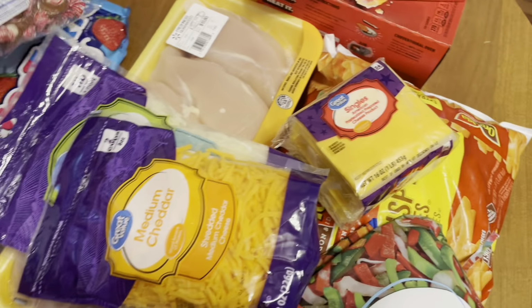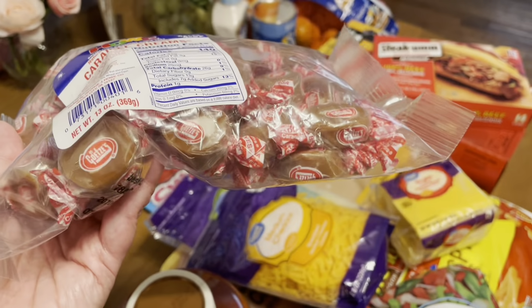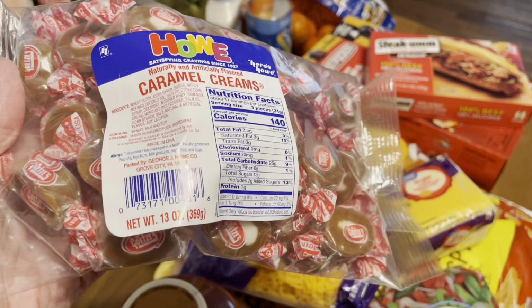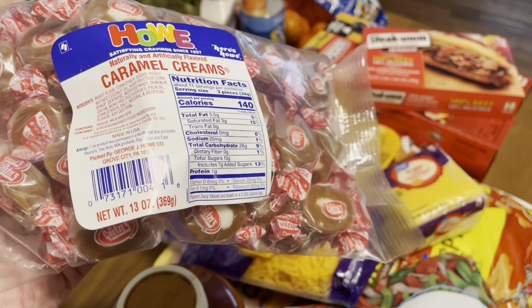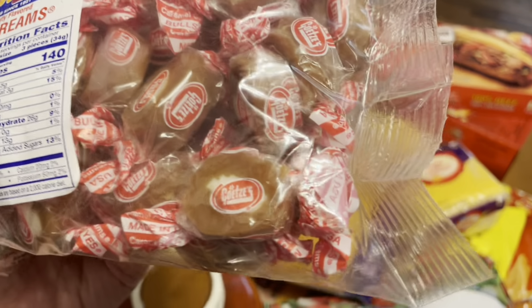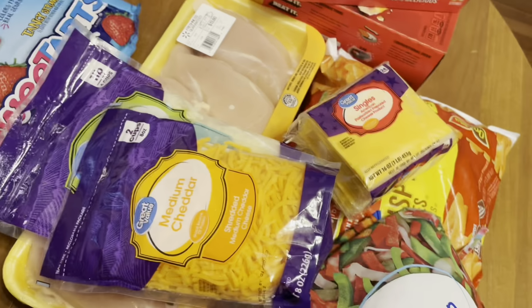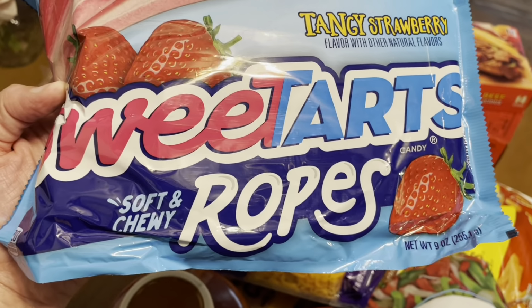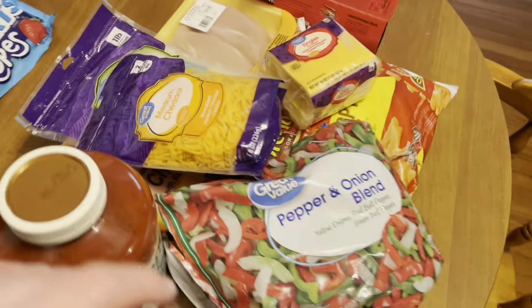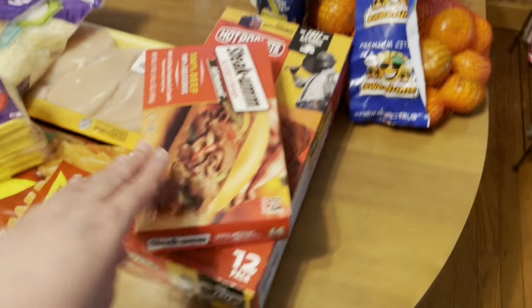Some things that I don't need. I got these. Do you guys remember these? You used to be able to get these and buy them by the pound, and these are so good. These are a nostalgic candy for me, the caramel creams. Love them. Also got the Sweet Tart ropes. Love these. These are so good. I like a sour candy, and so those are right up my alley.